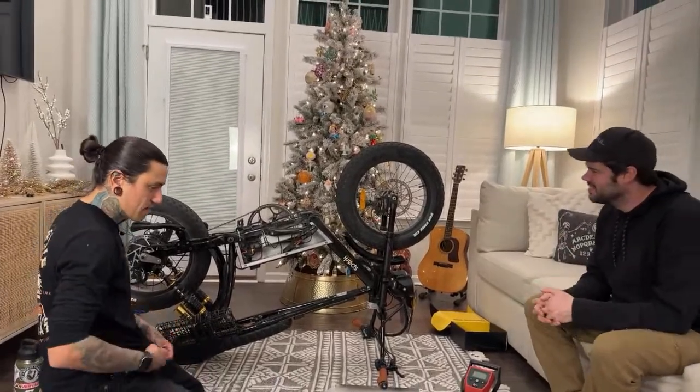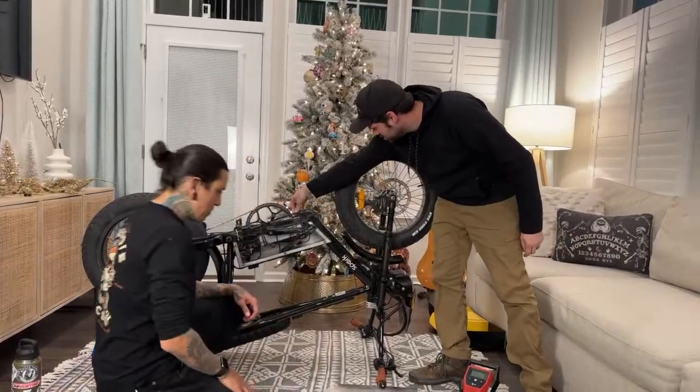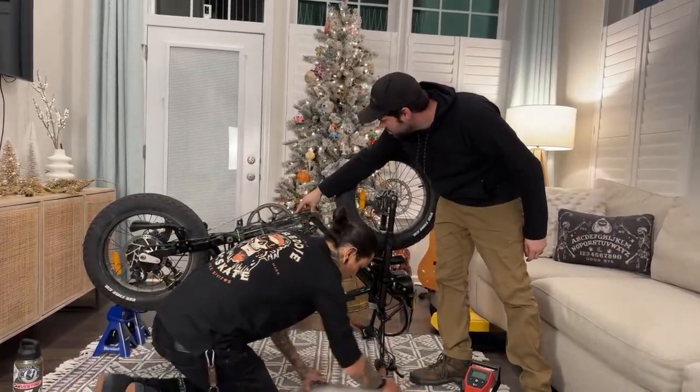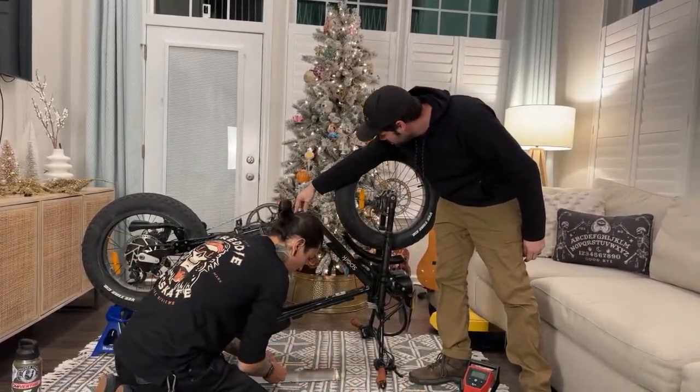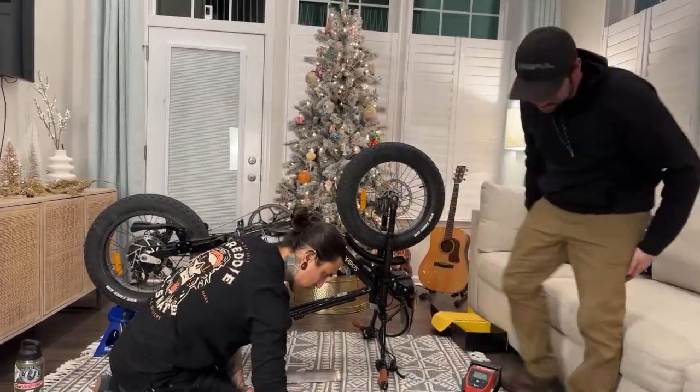What's going on? I should have probably just put this on, but it's all good. Now I gotta find the older bolt for this. It's okay. We got them right here.